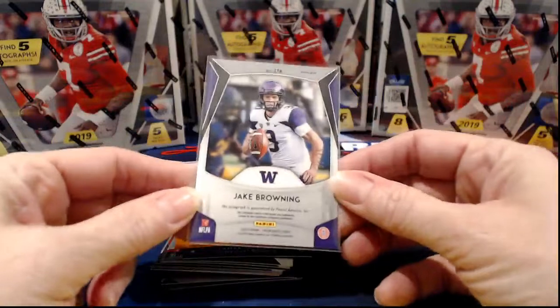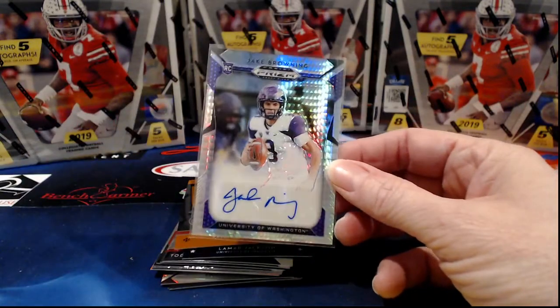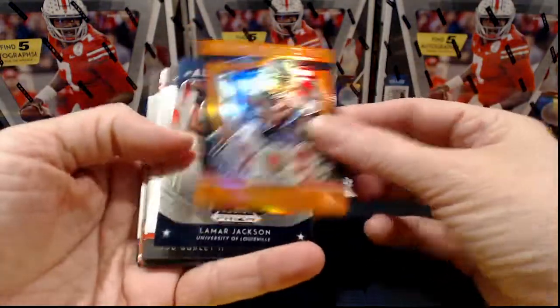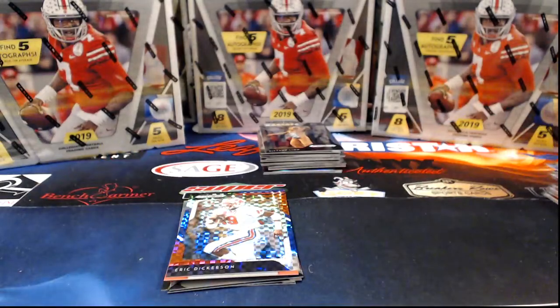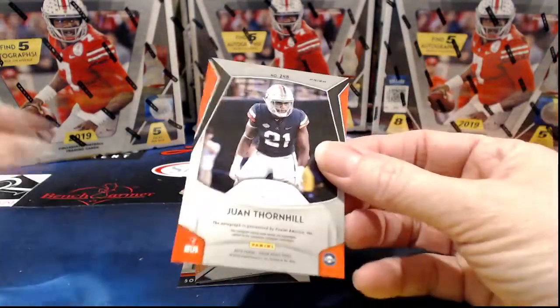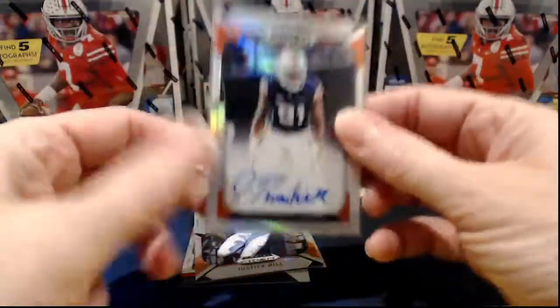Well, you know, though, you got Bruce Arians headed in down there, and he's kind of the quarterback whisperer, so you never know. That is Jake Browning for the Bees. You never know what he might be able to pull off, but if he doesn't like what he sees, he'll get rid of him anyway. Find you somebody else. Eric Dickerson to 99 for the D's. Here's Juan Thornhill for the T's.